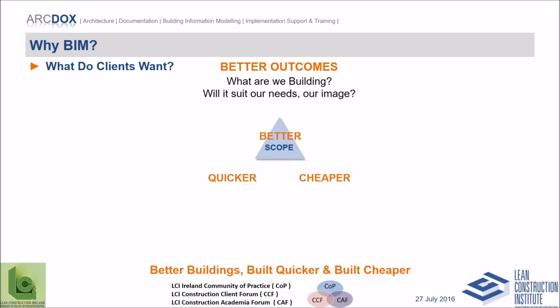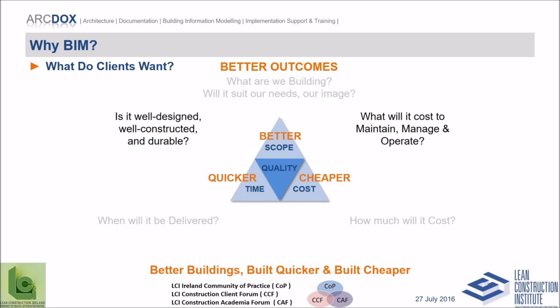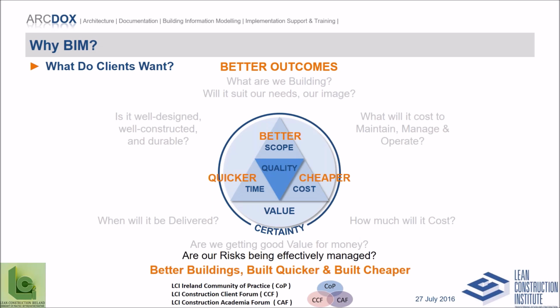Will it suit their needs, etc.? So they want to understand the scope. They obviously want to understand when they're going to get it, with the time. They want to understand how much it's going to cost. They're really interested in quality. Is it going to be well designed, well constructed? How much will it be to maintain and operate? Clients are really interested in getting value for money. And ultimately, clients are interested in certainty.